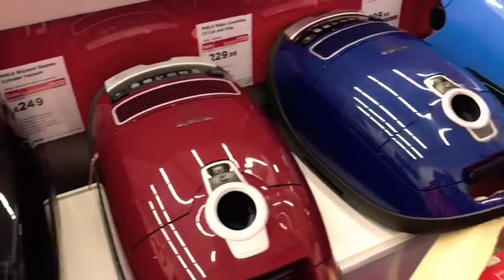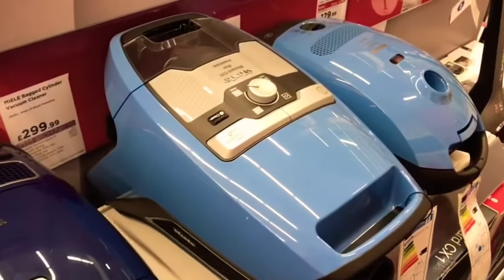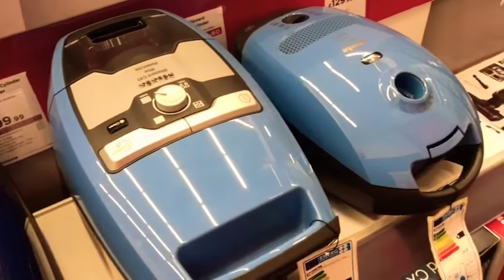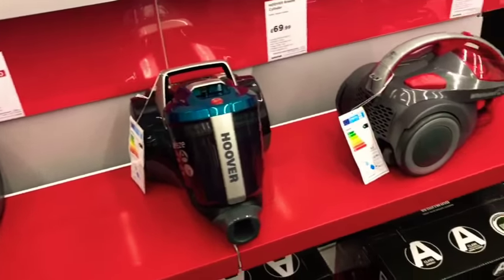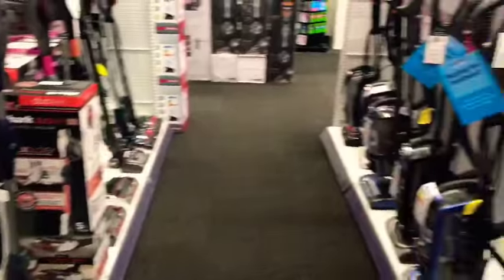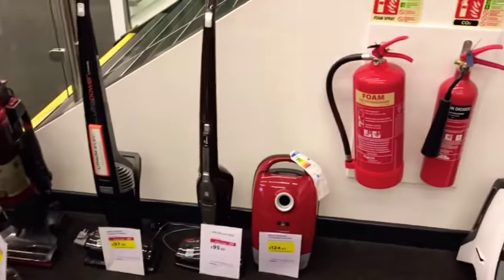Blizzard. Nice blue Blizzard. Quite a nice colour. Blue wings. More Sharks. So there we go. These are the back cubes, these little ones.